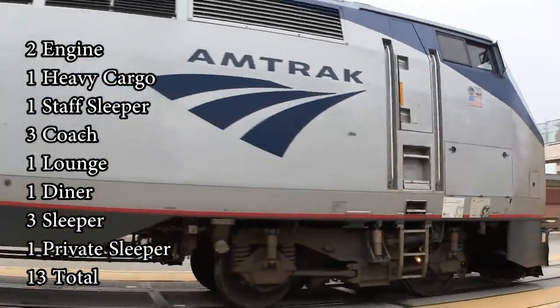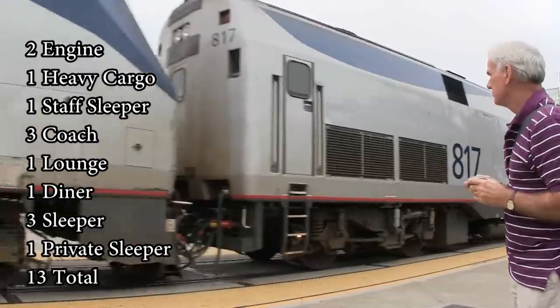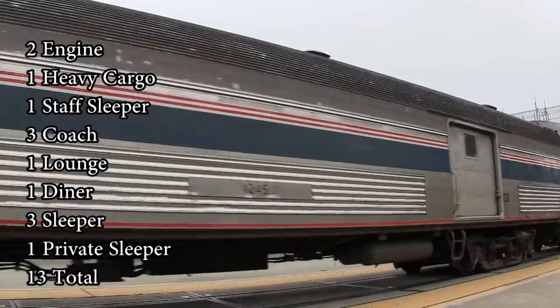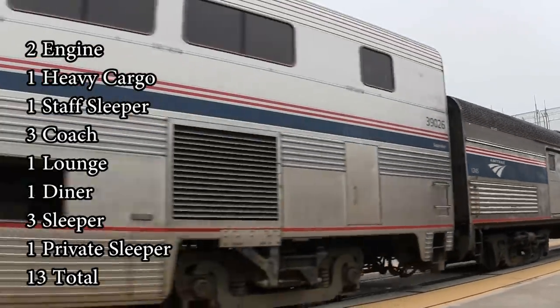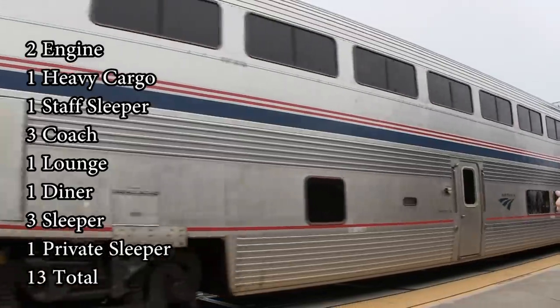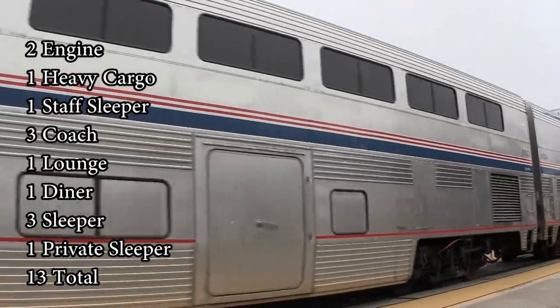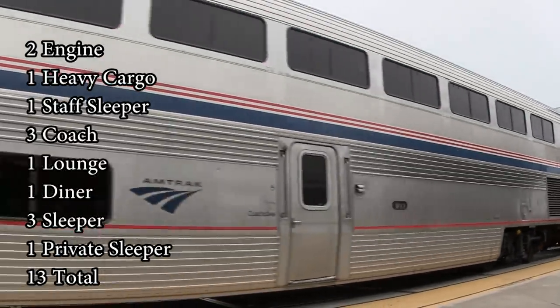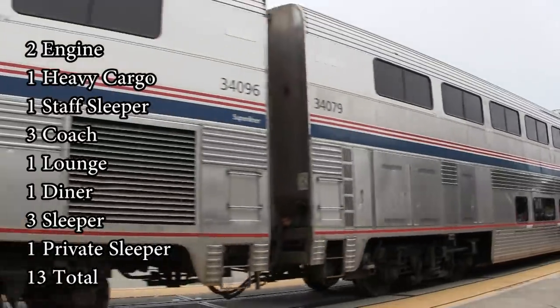So as far as I can tell, there are two engines at the front. There is a staff car, where the crew sleeps and does their thing. Then there are either two or three coach cars. We'll say two. There's the lounge car with the observation deck, and then there's the diner car. There are three sleeper cars. And I think that's it, except for the very last one, which is actually some kind of vintage sleeper car.